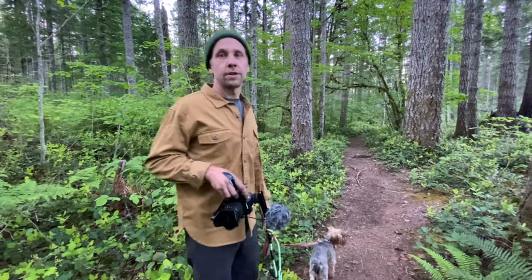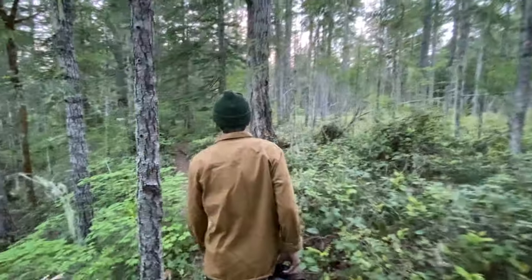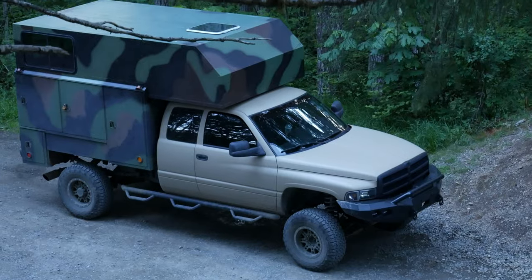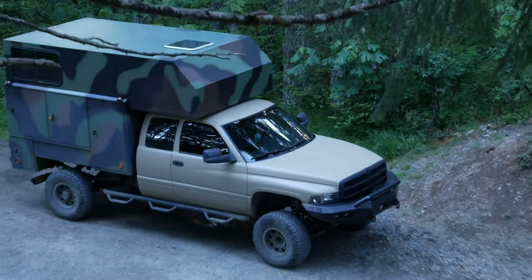We found a cool trail here. Check out all this. Look at all this moss. Pretty good. There it is. This might be our camp spot for tonight.